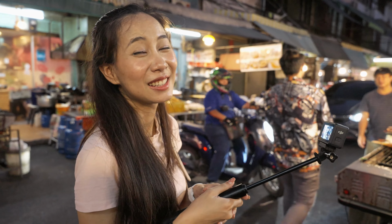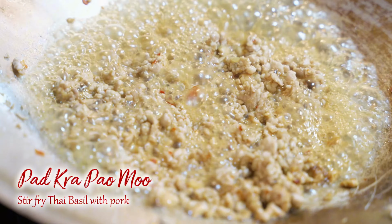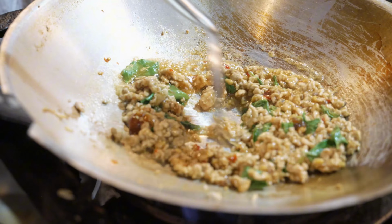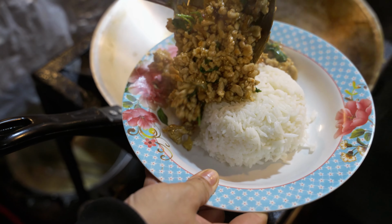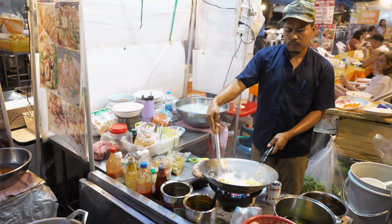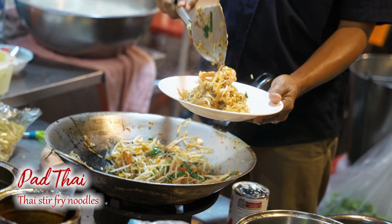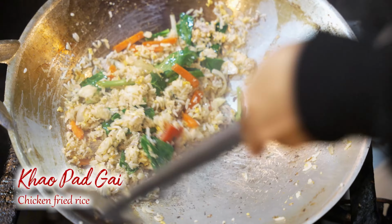Is that a popular dish in Thailand? Most popular dish in Thailand. Kapao moo sap kai dao. There's the kapao right there. If you're ever in Thailand and you like delicious food, put this on the top of your list. Khai dao right here. Oh my lord. Fried tofu. This is pad thai with shrimp, chicken, fried rice right here.